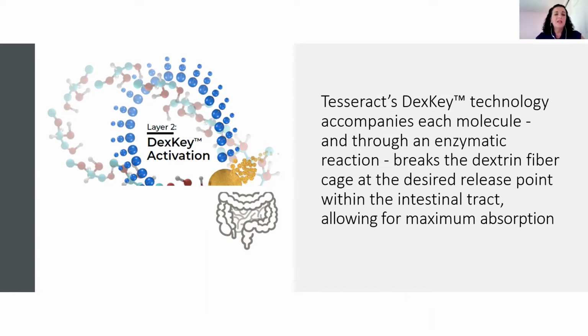The DexKey technology that Tesseract uses accompanies each molecule, and through an enzymatic reaction, it breaks the dextrin fiber cage at the desired release point within the GI tract, allowing for maximal absorption.